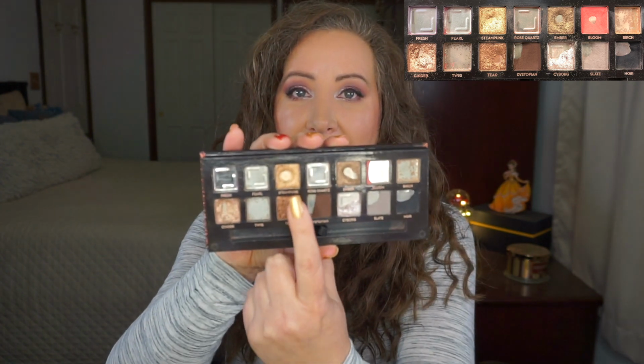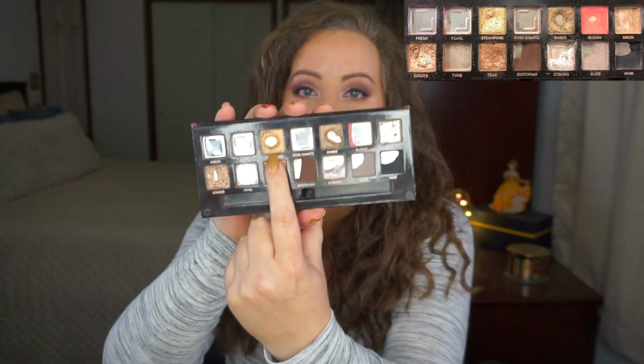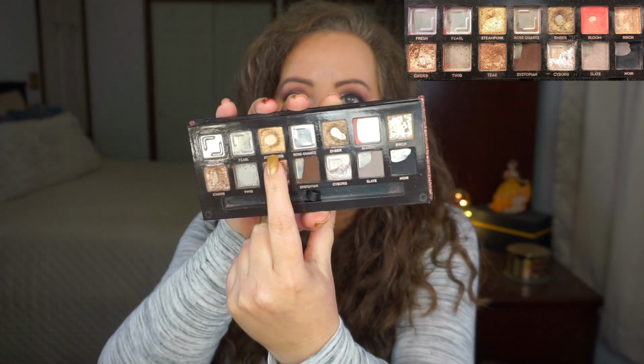The first one that I have is Steampunk, and I have definitely expanded the pan on that one. I like it. I like golds, but this one is a little dark for the way I usually like to wear golds, which is on the inner half of my lid. It's just a little darker than I normally would like to put on the inner half of my lid. It's not bad. It's more of a mid-lid shade for me. And it makes me kind of sad because I don't have any of that left in here except for Cyborg, which I usually put on my inner corners.